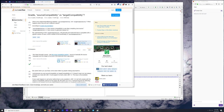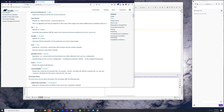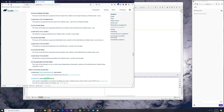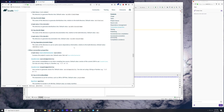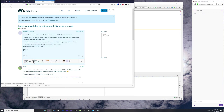Yeah. Where does that go? Tasks. Convention properties. Yes, where exactly does that go? Somebody give me an example.